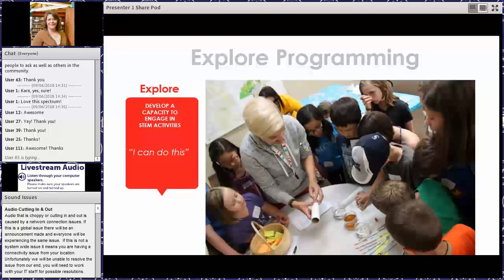All right. In the next level, we have Explore programs. Some of the most well-attended programs are those that can take a patron's interest and expand on it. Explore takes whatever is exciting to your community and digs a little bit deeper. Several branches in our system have done something called candy science.